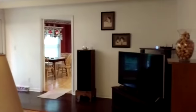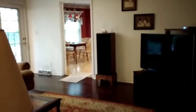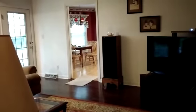We're going to head towards the family room now, and just pan around here to show you that it's a lot different than when we got here. The floor down here was carpeted, and it was horrible, and Colette and I decided, well, there's nothing you can do with that.